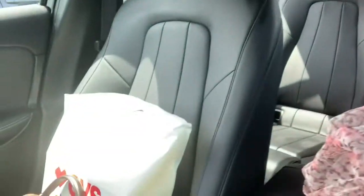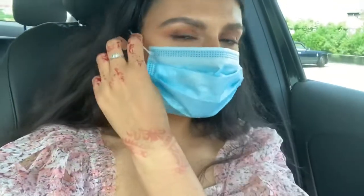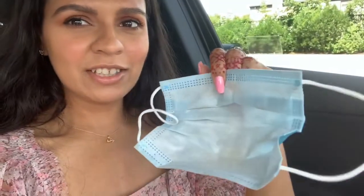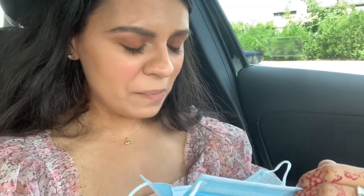So I just got back from CVS, I grabbed my things, they're in there, and I'm just gonna see if this is transfer proof. So I do see a little bit of makeup in my face mask, so I don't know if it's completely, I guess, transfer resistant, but yeah.